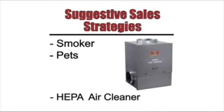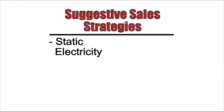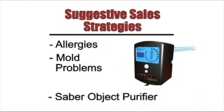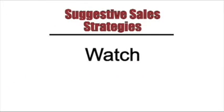Walk into your customer's home. If they're smokers or they have pets, suggest a HEPA. If you walk across their carpet and you get a shock, or you notice them itching or maybe even slathering on lotion, you might want to suggest a humidifier. If they have allergies or they have problems with mold in their home, a Sabre object purifier would be the thing you'd want to suggest. IAQ is that easy. Just watch and suggest.